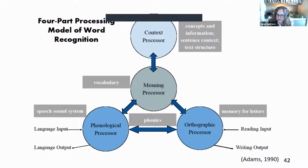So what we're seeing now is we've built a model of reading based on processing. This four-part processing model originated from Marilyn Adams' work. So I cite her as original citation, and it's been expanded and enhanced, and really our field has added details to it over time. But what has remained central are the processors involved in reading.